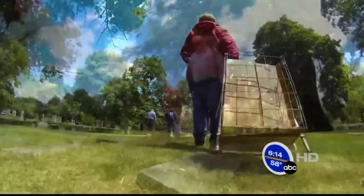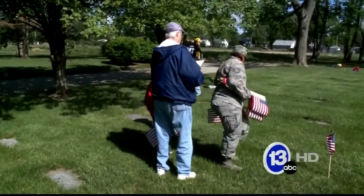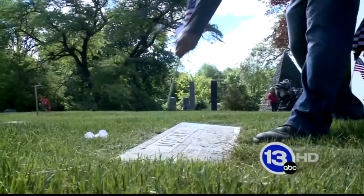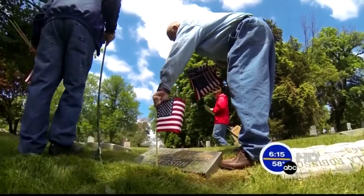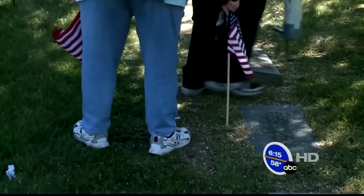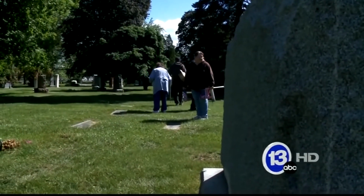It's very important that we take time and do this for them. I did it with my family, with my father at first, and then with the rest of my family and my husband, and we just continue to do it. It's a tradition, and I think it's an important one to honor our veterans.